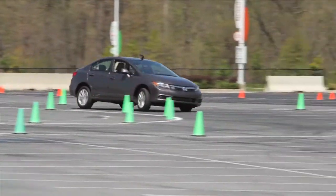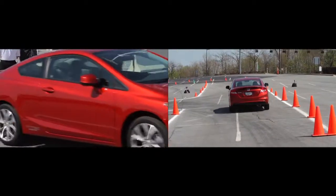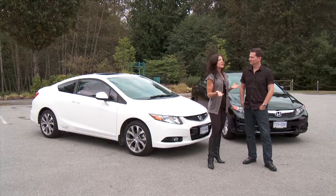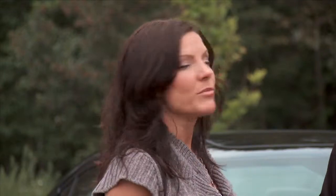At the end of last season, we had a first drive of the Civic sedan and SI models at the vehicle launch in Washington, D.C. Now we have both cars back to drive them again. The 2012 Civic is basically the same size as the outgoing model. It's slightly shorter, but there's slightly more interior space. More on that in a minute.